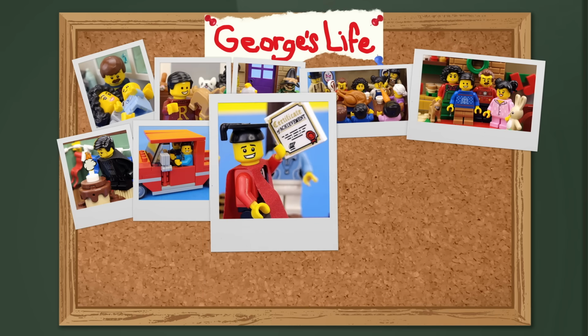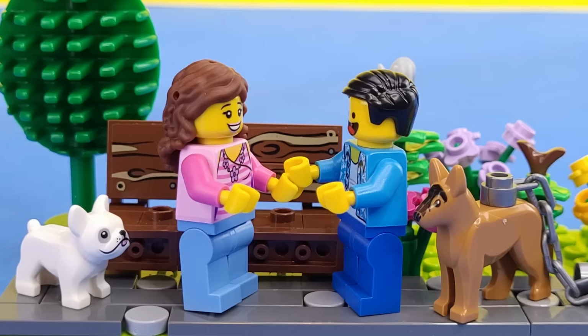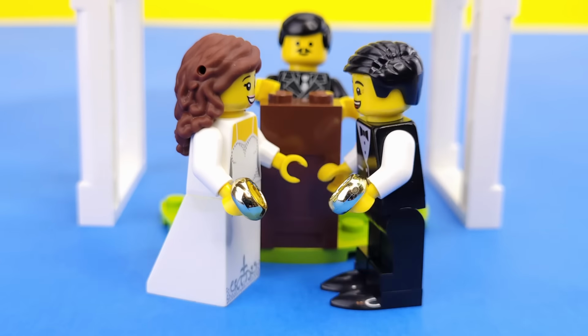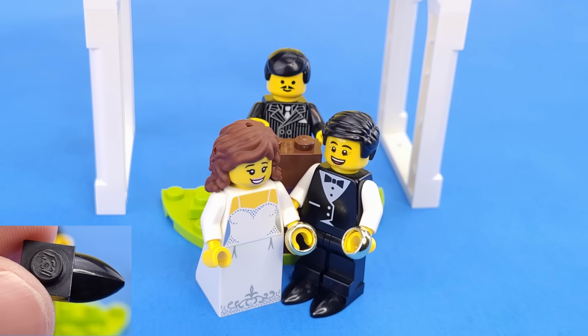One day, when George was out taking Scout for a walk, he noticed the most beautiful girl he had ever seen. And he knew he had to introduce himself, and before he even realized it, they were getting married. For the wedding rings, I'm using these cool chrome pieces from the Lord of the Rings sets. And to give George some fancy shoes, I'm using these black spike pieces.